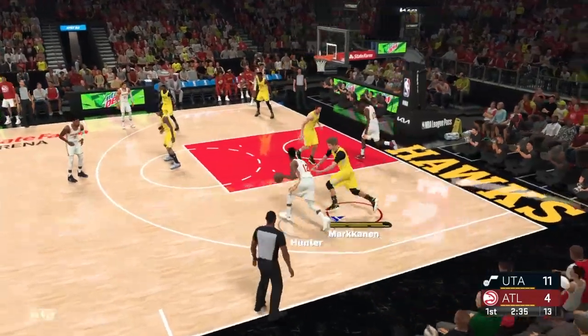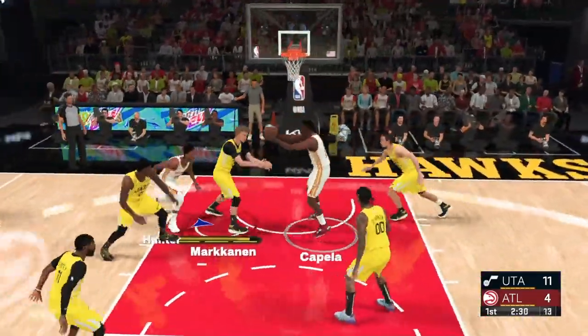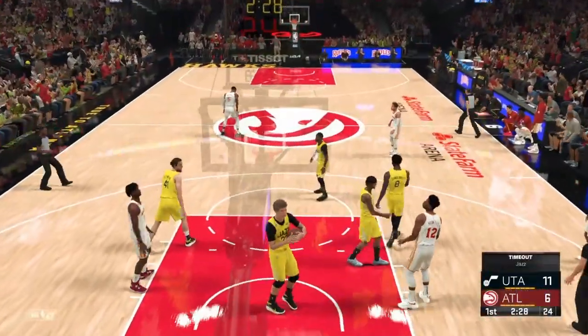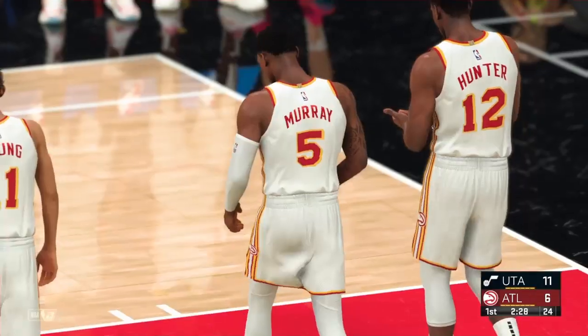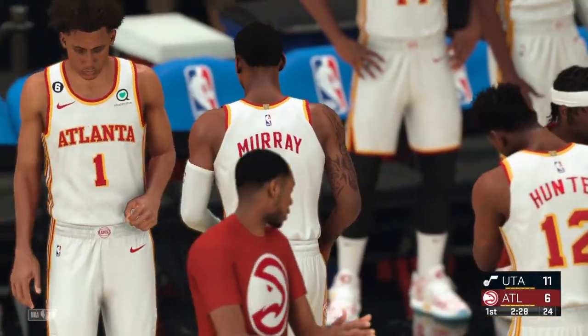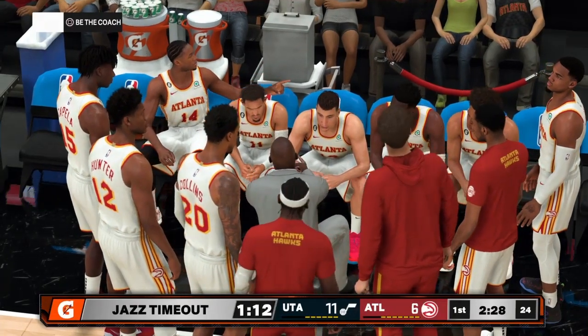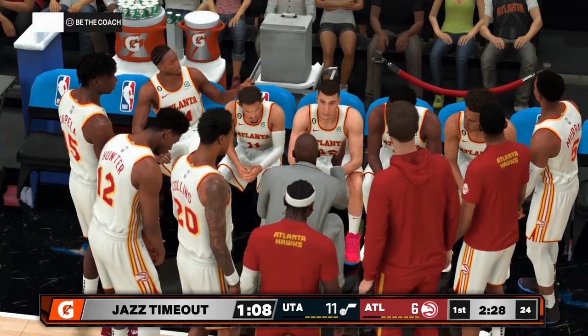Hunter on the wing. It's guarded by Markkanen. To halt the run. Another shot. And it's finished off by Capella as he lays it in. Yeah, offensively, Capella's game is grabbing offensive boards. You have to put a body on him. Utah calls timeout. And Clint Capella takes pride in his defense. He knows what he's on the floor for. He will never back down from a challenge and doesn't take plays off.